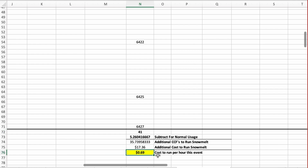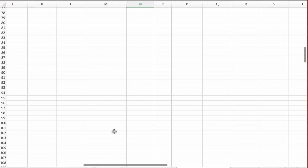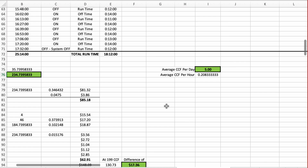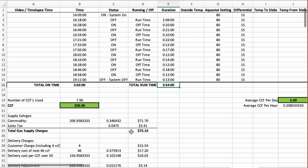That's also going to raise my cost to run, where normally for a 25-hour event, my cost to run would be closer to 50 cents or less. But because of the override, anyway, I subtracted out a little over 5 because it's almost 24 hours. Figuring 5 a day, it cost me $17.36 just to run the Snowmelt, and about 70 cents an hour to run for that.